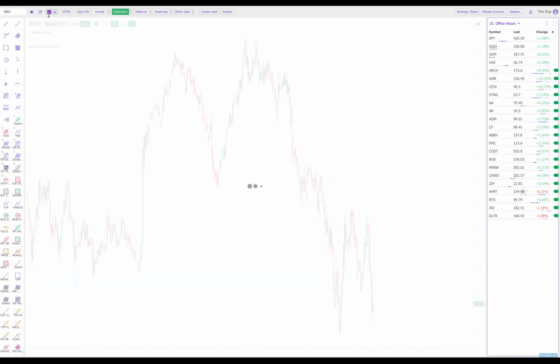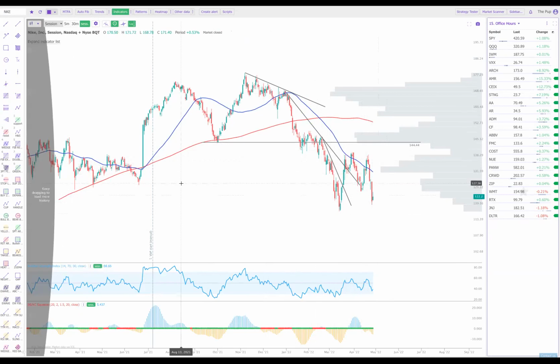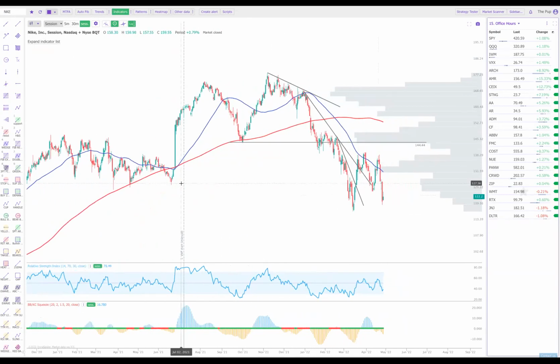I'm going to go through these a little quicker. Nike's broken, right? Came all the way down. Almost looked like a W here, W bottom breakdown. Yeah, doesn't look great. I think that one's done for a little while.